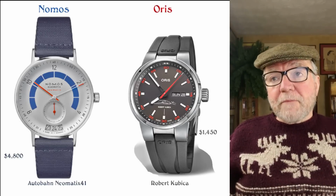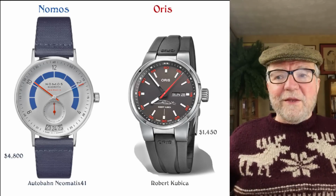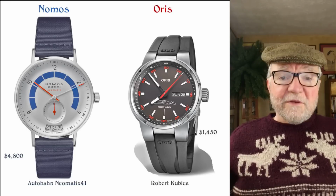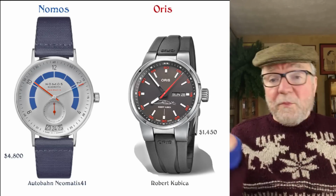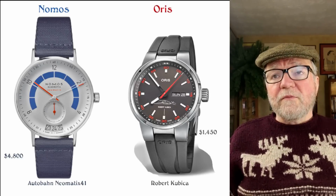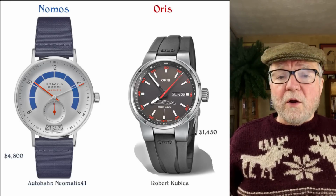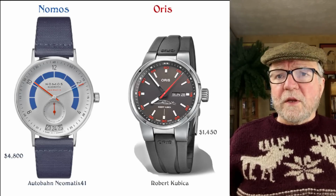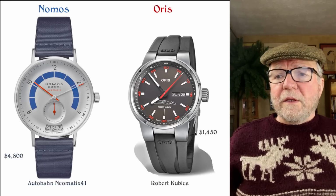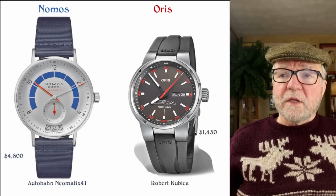This particular one is called the Robert Kubica. Robert Kubica is a Polish race car driver, and this is in his honor. Now the price on both of these is really pretty good. The Oris is $1,450, and the Nomos is $4,800. The Nomos Autobahn uses one of their DUW movements, which is in-house, and the Kubica is one of the Oris watches that doesn't use their in-house movement, but instead uses a Sellita.